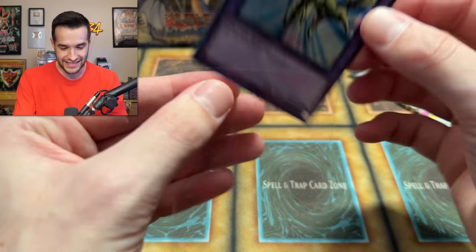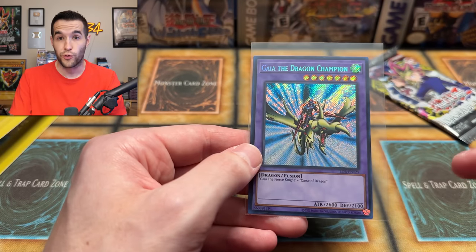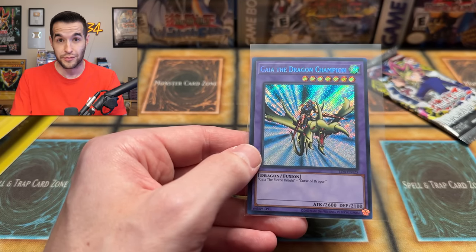Oh my goodness. That's some nice fusions. LOB has a ton of fusions, and these are the only two foil fusions you can pull. We just pulled both of them back to back. So I think that means the 25th anniversary Blister wins that one.